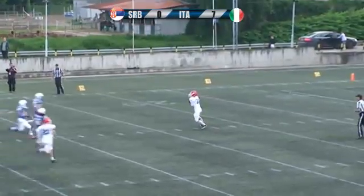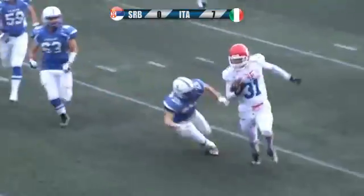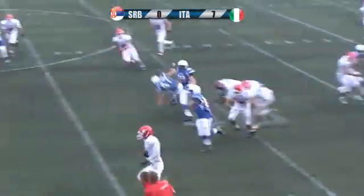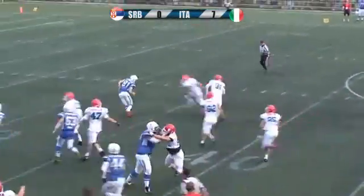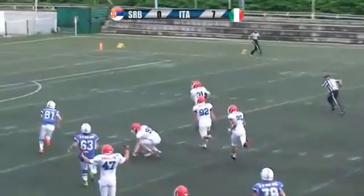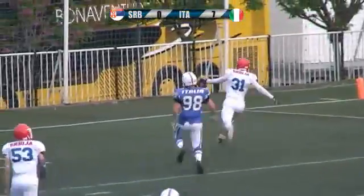Deep, not too high, the ball to number 31. The first tackle missed. Now he found a corridor on the left. A very good return, while he's running towards the goal line.